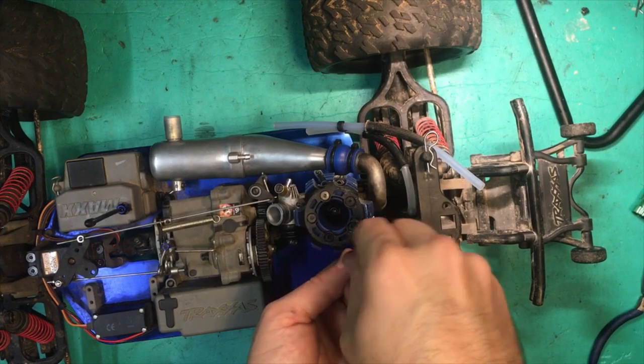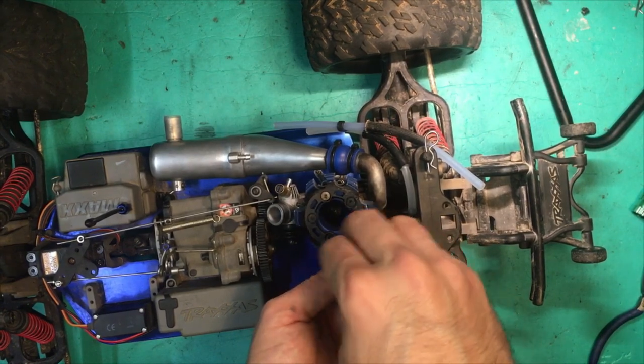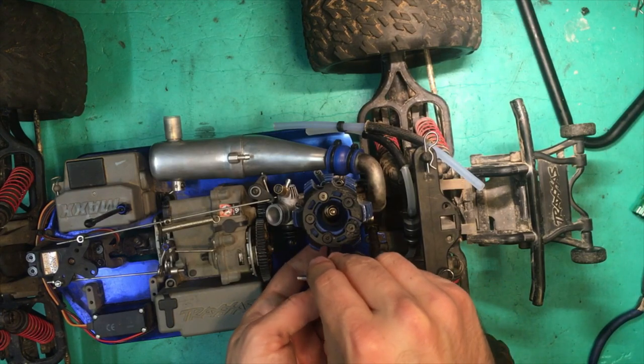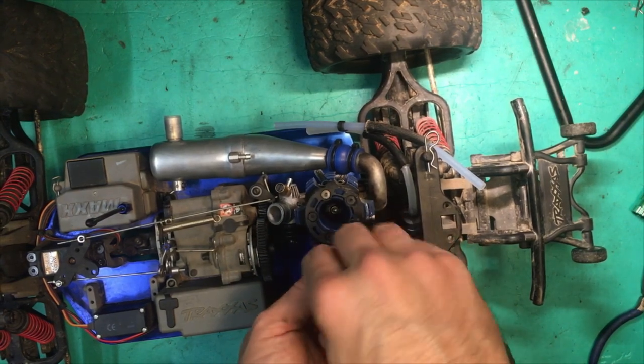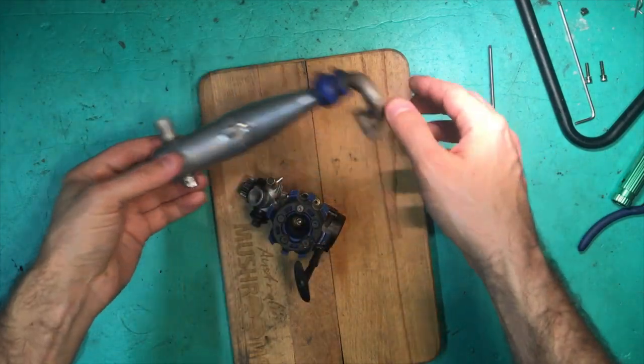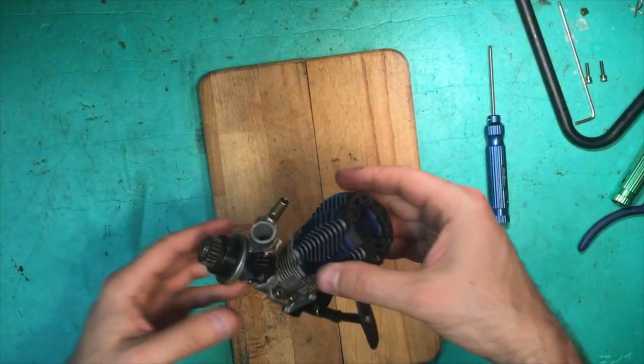The reason why I'm taking off the screws from the engine case rather than from the engine mounts is that I don't want to mess up my mesh. It took me a while to get the mesh correct. All right, so we got the engine off. We're just going to take the header off and the pipe so that it's easier to work on it.